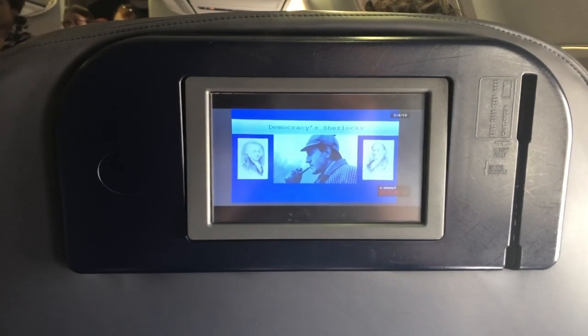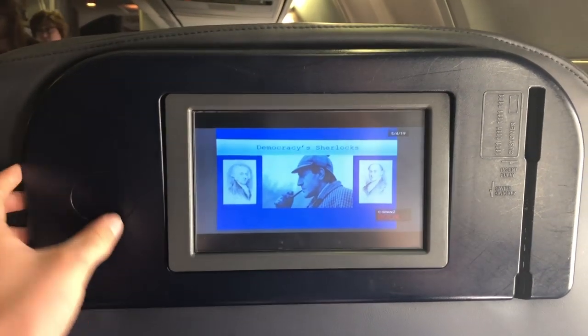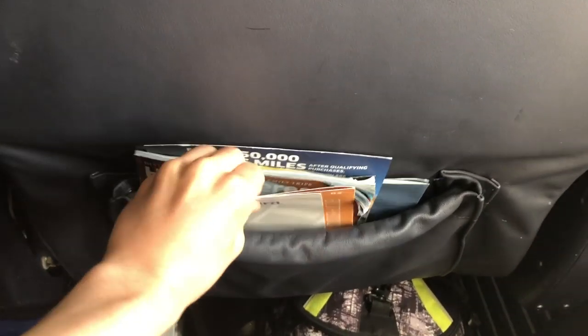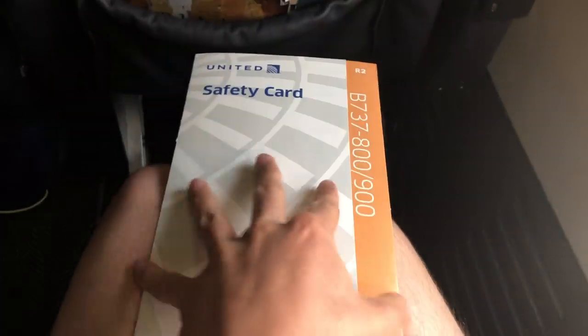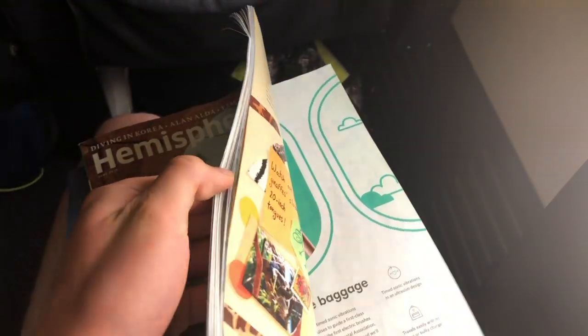The in-flight entertainment on this version of the 737-900 features DIRECTV, and the screen itself is the same size as the screens in economy, so unfortunately on this version, you don't get a bigger screen with a first-class ticket. Moving down, there's your seat back pocket containing your safety information card, promotional brochures, in-flight magazine full of advertisements, and an air sickness bag.